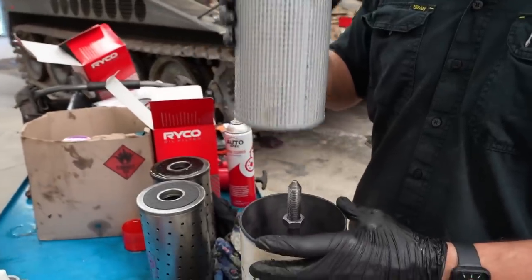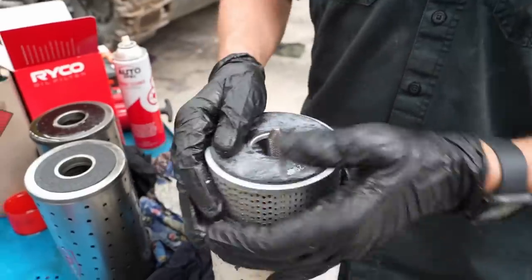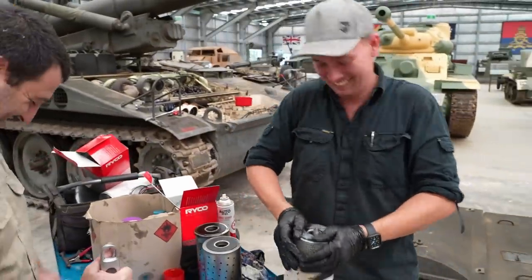We've got the, whatever that thing is, around the right way. Spacer, washer, seal, springy thing. Yep. That's the technical term. Sounds good. Sweet.